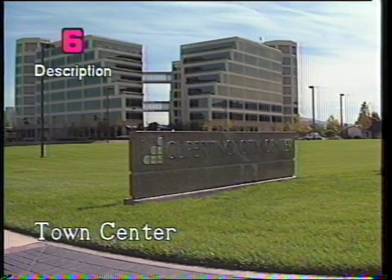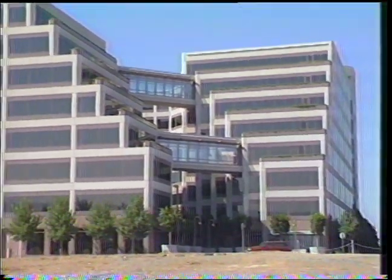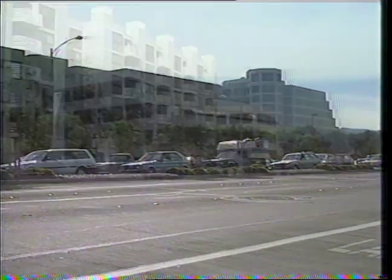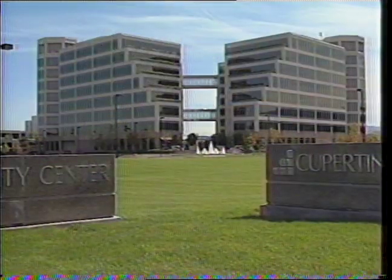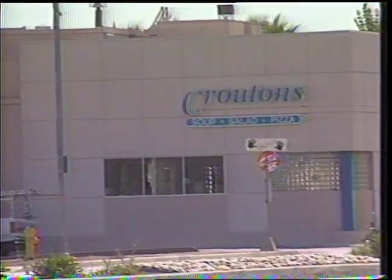Here at Stop 6, the major buildings in the town center area are the City Center development. It consists of two 8-story towers with 340,000 square feet of space, two 4-story office buildings with 300,000 square feet of space, one 5-story 99-unit condominium, two open space areas, one in front of the towers and another in the rear, and a restaurant facing De Anza Boulevard.